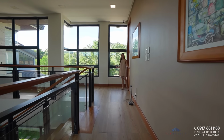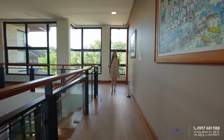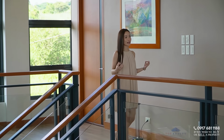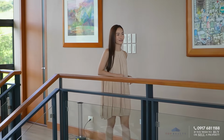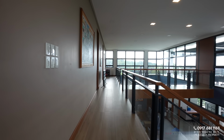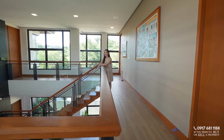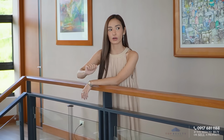Wow. So actually, I was wondering earlier why it's so bright and light here on the second floor. Well, almost all of the walls on this floor are glass windows or glass panels. So yes, it's definitely bright. And also you can open the middle part if you want more ventilation.